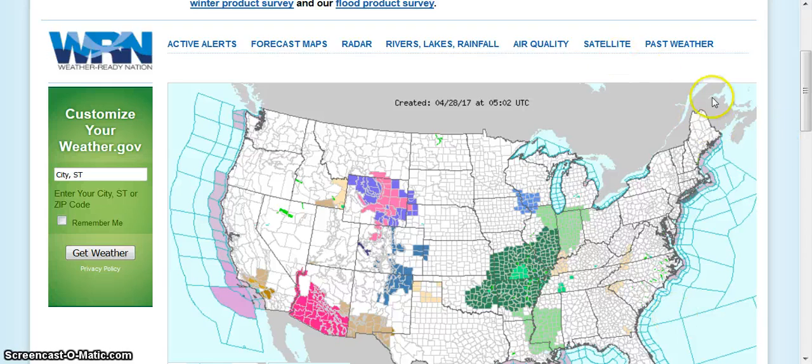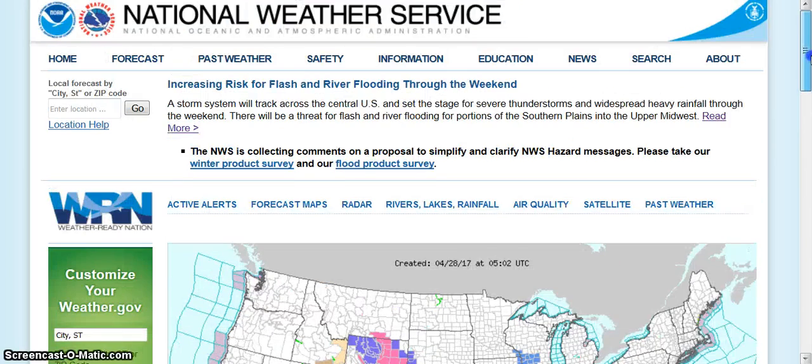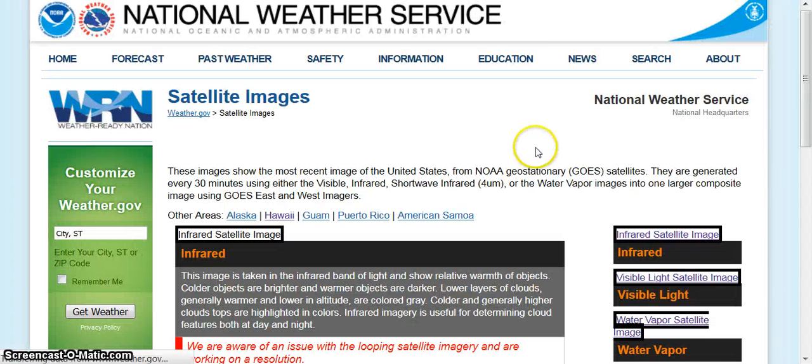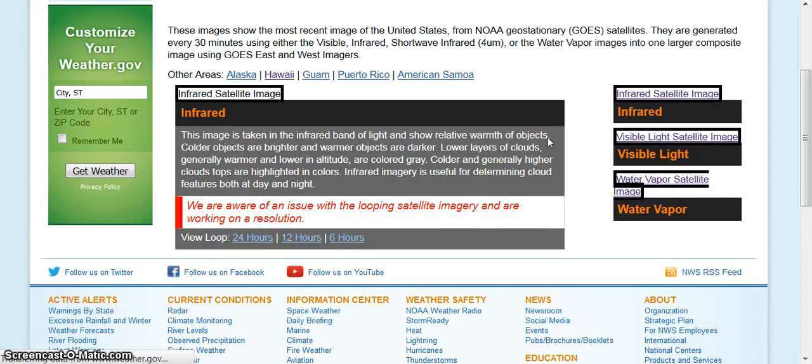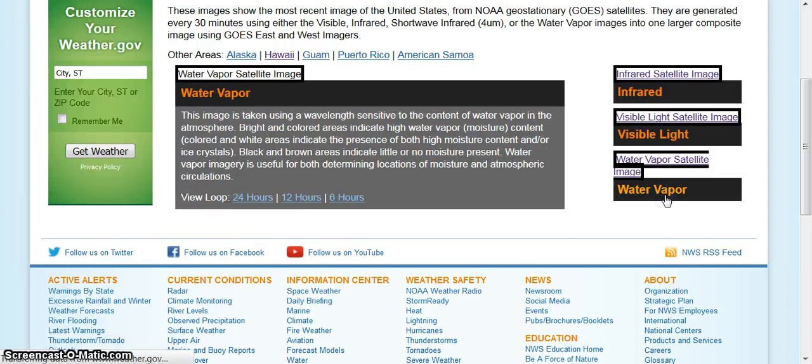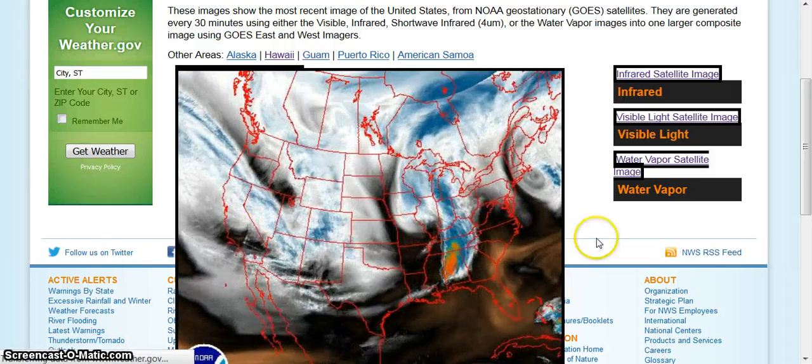And let's look at the satellite. By the way, I'm on the National Weather Service website. So look at the satellite. And right away what pops up is, we are aware of an issue with the looping satellite imagery and are working on a resolution. And normally right in here there's a big picture, and then you can click on these if you want to see what it looks like in the last 24 hours. So let's do water vapor, and let's look at it in the last 24 hours.